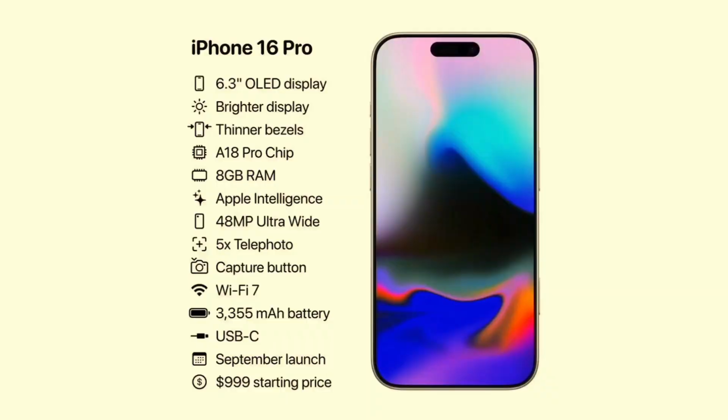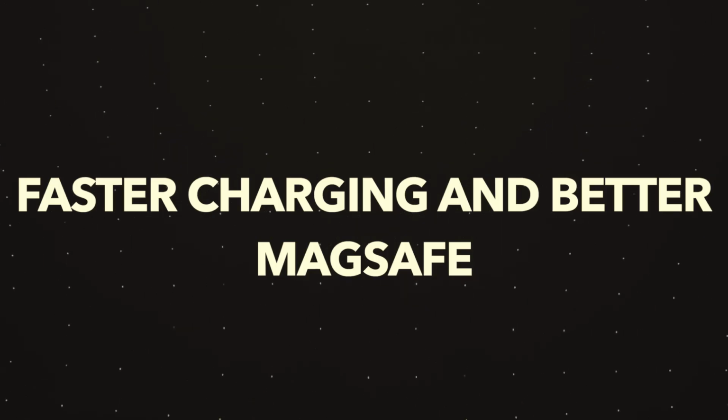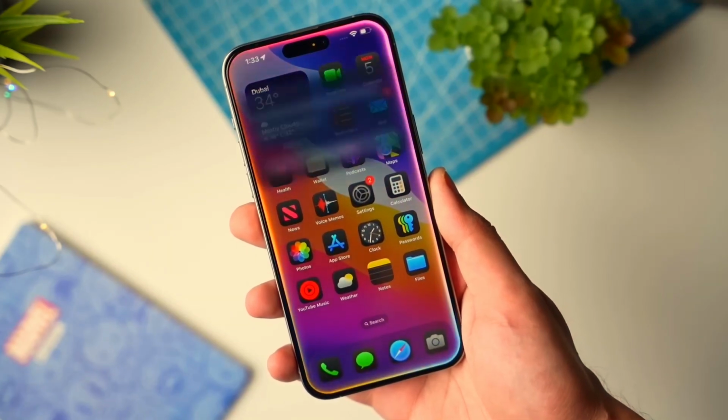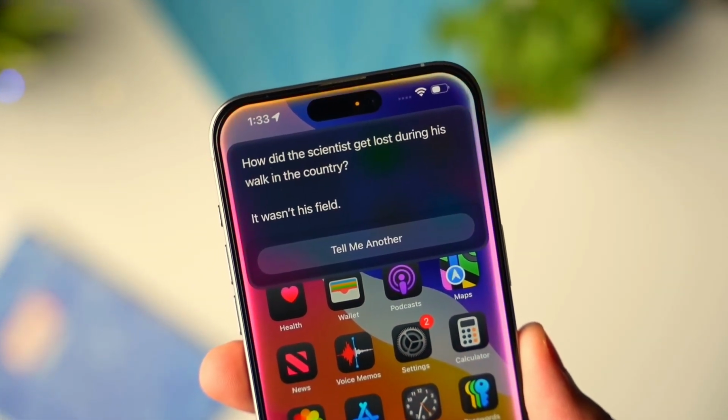Software features. 1. iOS 18. The iPhone 16 Pro ships with iOS 18, which brings a host of new features and improvements. The updated operating system includes enhanced widgets, a more customizable home screen, and improved privacy controls.